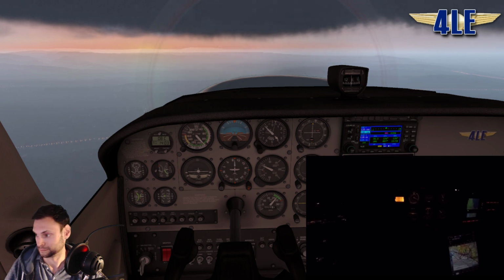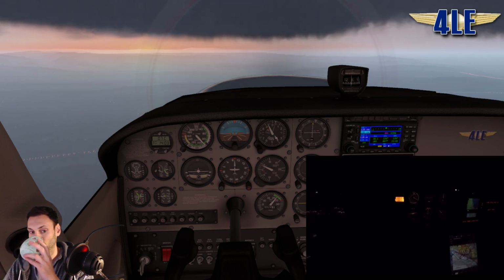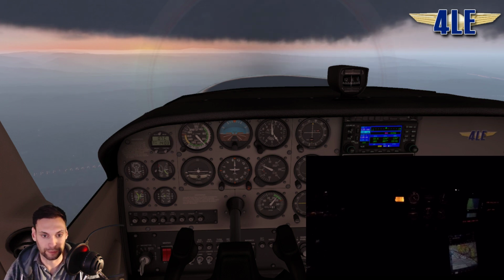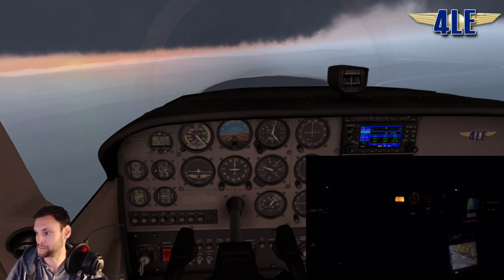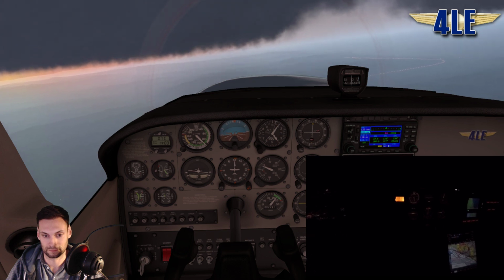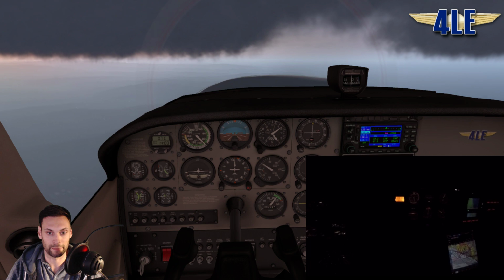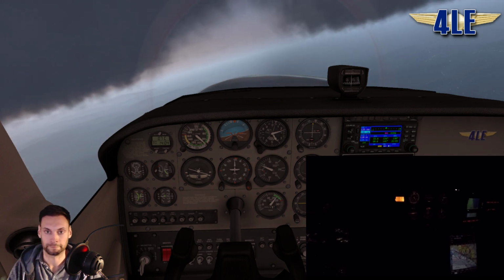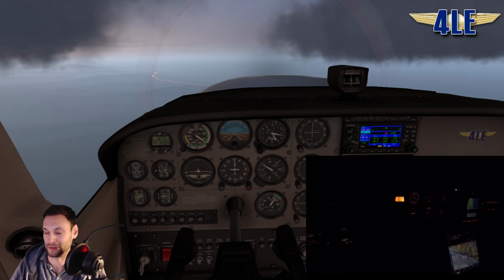Descend and maintain 7,000. Skyhawk 53176, on this heading join Victor 23 to Oceanside, resume own navigation. Okay, join the Victor 23, resuming own navigation, 53176. We're way off from where we were. I must have missed a vector. Skyhawk 53176, verify altitude, climb maintain 5,500. 5,500, 53176. A little bit slow in the climb here. We're going to bust through a couple of clouds here in the sim. Descend and maintain 6,300, approach 121.3. A little tricky.